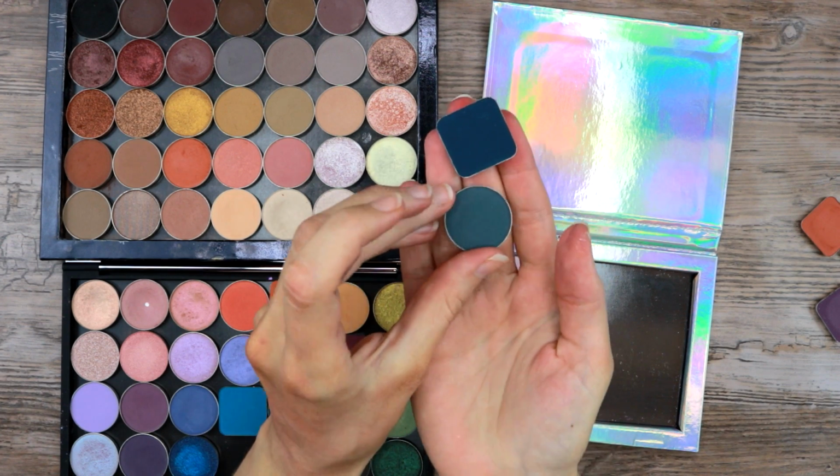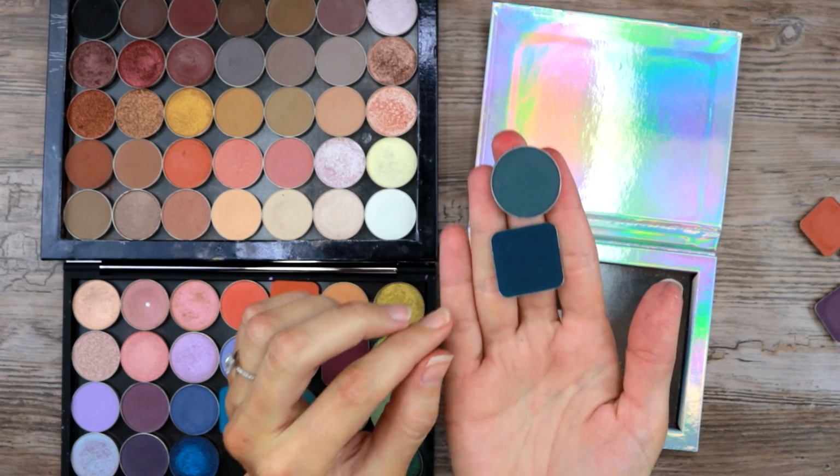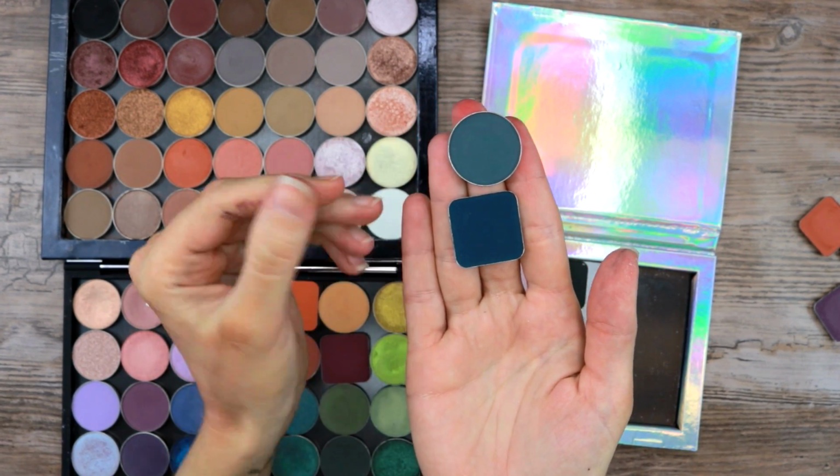Okay, so this makes me very excited because this shadow, wait, I'm doing it the other way around. This shadow, Time Travel, was actually taken out of the original lineup because this is the purple everywhere.